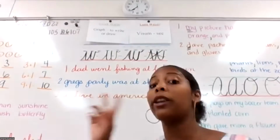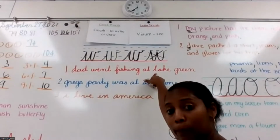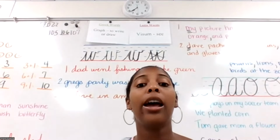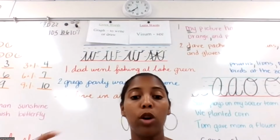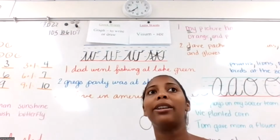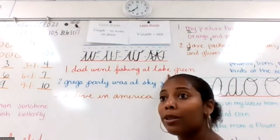Now this proper noun of a place is broken into two words, okay? It's Lake and Green. They are both considered a proper noun. So that means when you write both of them, you capitalize both the L and the G. Sometimes proper nouns are broken into two separate words. Although they are broken into two separate words, it is still the proper noun name, and you have to capitalize each one. Do you understand what I'm saying? Most proper nouns will be one word, but some proper nouns are split into two. For example, Lake Green is the name of the lake where he went fishing. That's a proper noun. If I would just say my dad went fishing at the lake, that's a common noun. We could be talking about any lake. But when I say Lake Green, I am naming the lake. Also, it's split into two, but you have to capitalize both.